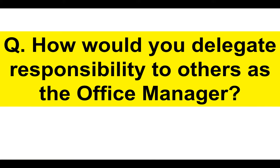How would you delegate responsibility to others as the office manager? Now, some people would say in response to this, well, I probably wouldn't delegate, I will do a lot myself. That's not effective management. You need to be able to delegate, but who you delegate to is really important. You can't just delegate tasks to anybody. There has to be a thought process behind it, and here is that thought process.